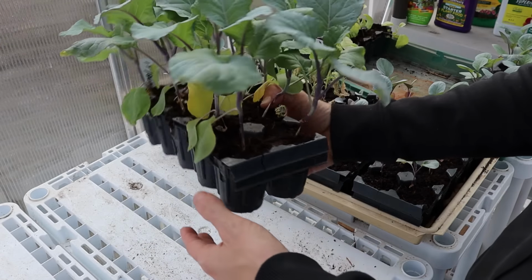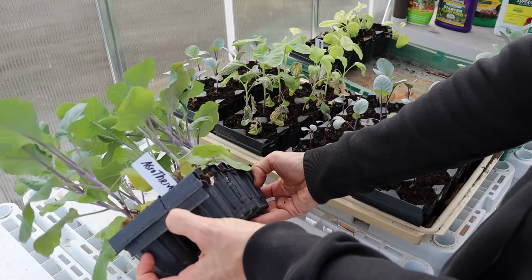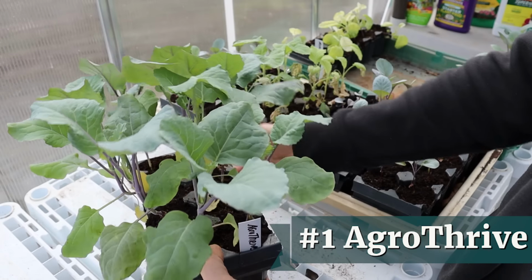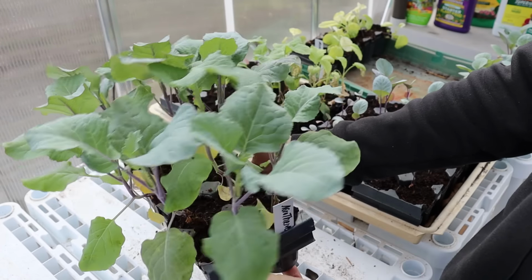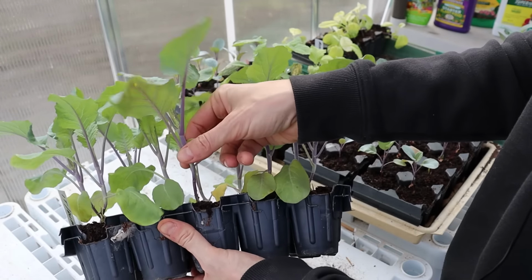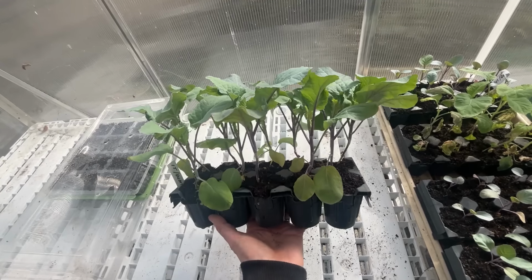So first up, the best looking batch of seedlings. This is the group that was fed with the AgroThrive fertilizer. And these are just everything I could possibly want cauliflower seedlings to look like. They're big, robust, nice sturdy stems, good color, no sign of nutrient deficiencies here.